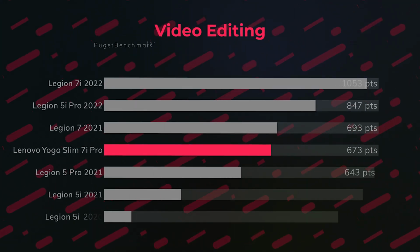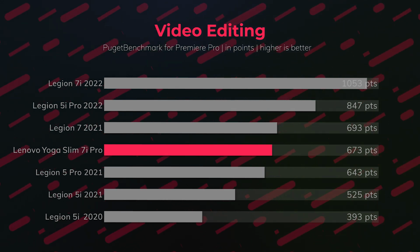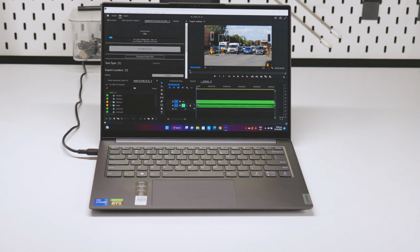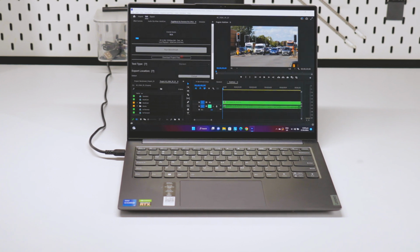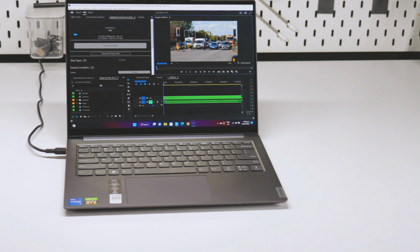Moving over to application performance in video editing using 4K footage by a Puget benchmark, it gives us 673 points, comparable to approximately 16% of how a 12-core desktop system with a high-end graphics card will perform. In actual use, you can easily edit 1080p or 4K footage in the Lenovo Yoga Slim 7i Pro, but adding in effects and motion graphics will really start eating into your resources once you start to build out your timeline. But generally, simple cuts will be very manageable.